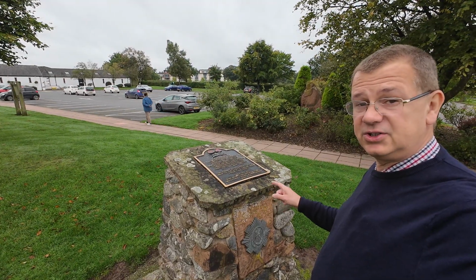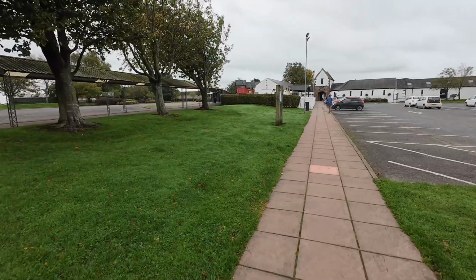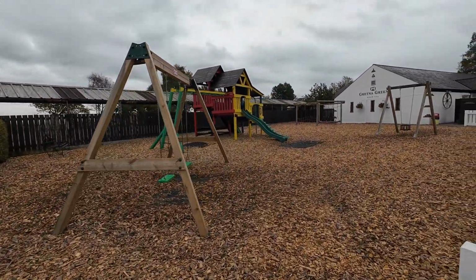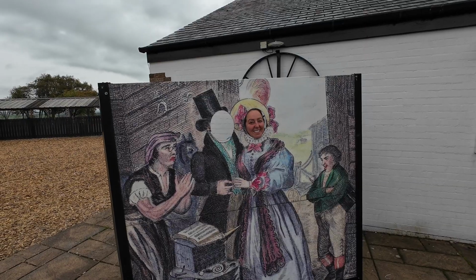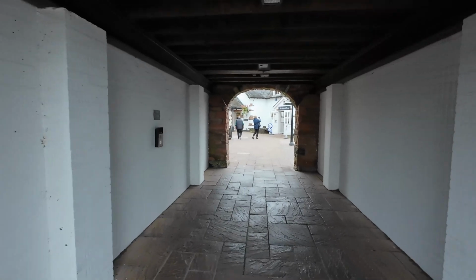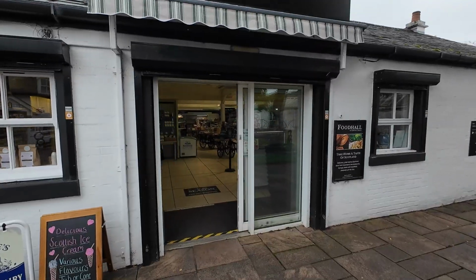This memorial's to the Quintinshill rail disaster in 1915. Be interesting to see what's in here. Personally, I'm hoping for a full English. Children's play area there. Gretna Green since 1754. The food hall here. More into the food hall there.